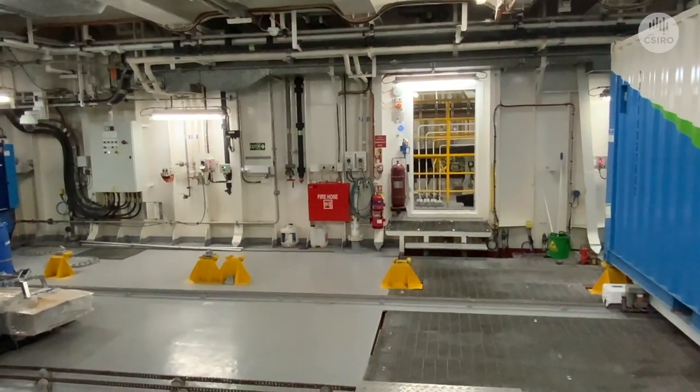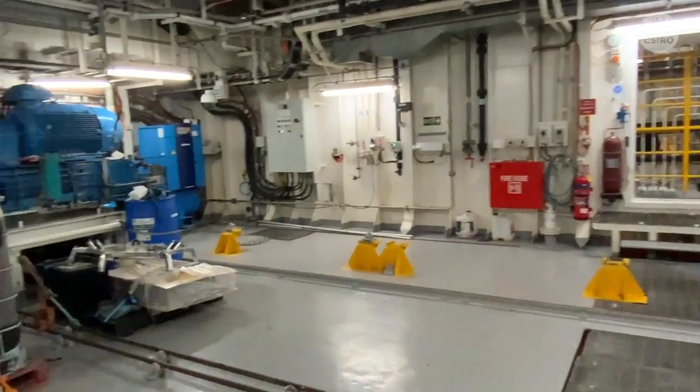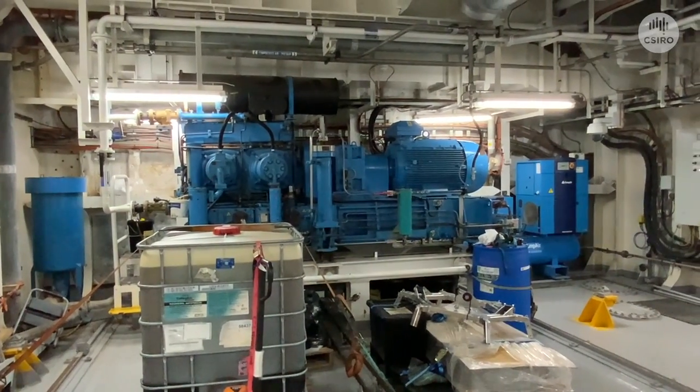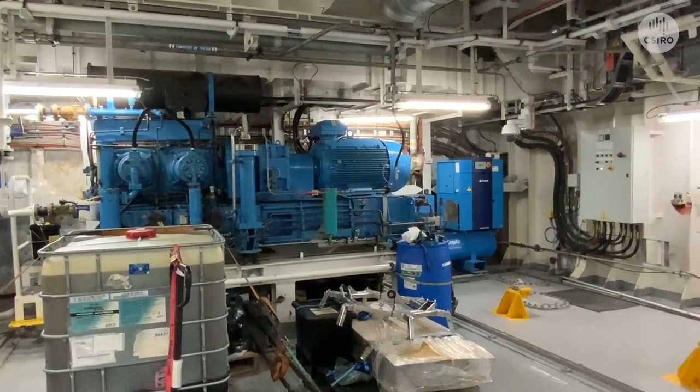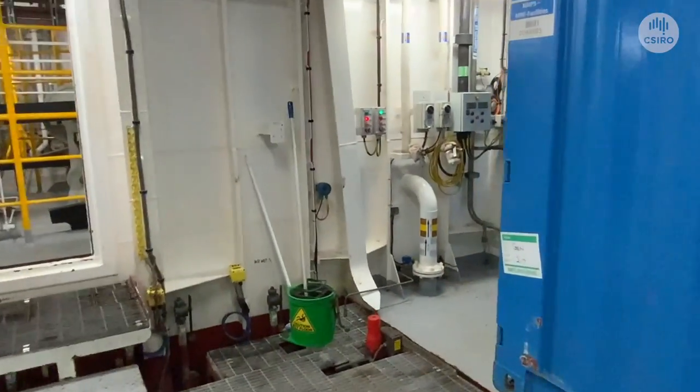Okay, we're still on the platform level. We're actually down into the container hold now. It can fit four containers in here. It's a seismic compressor for seismic operations, which is also replicated on the other side of the vessel. Have a quick look at that.